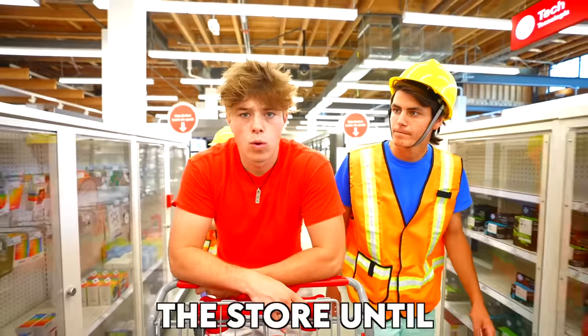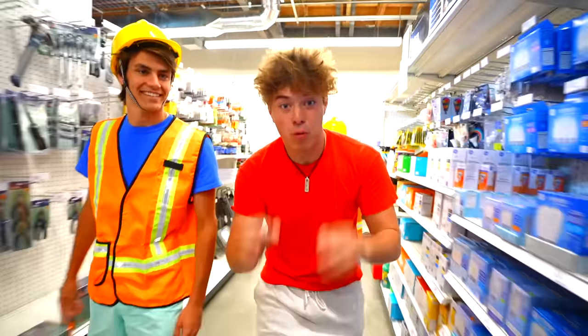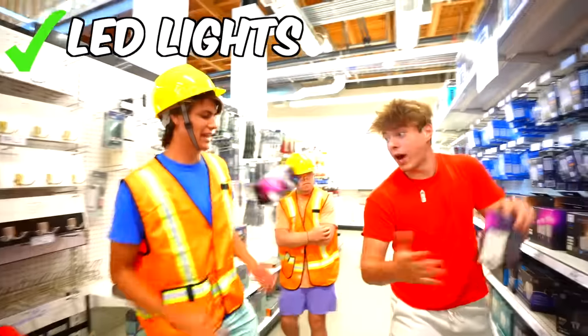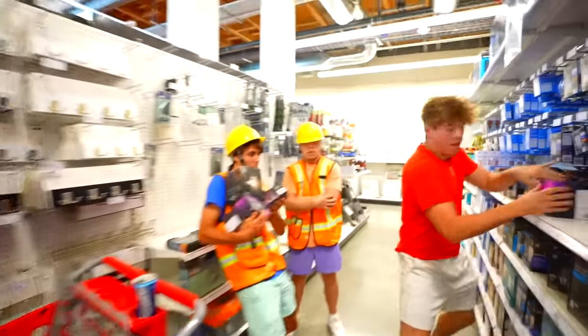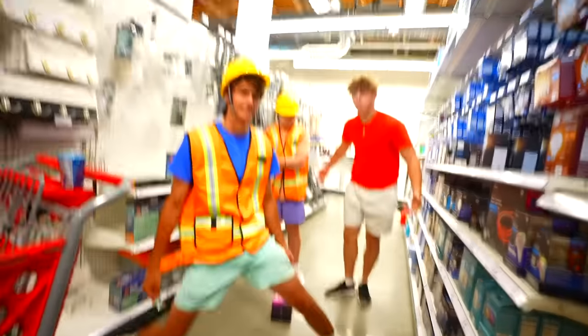We were looking around the store until we came across the most important section. This is the perfect section to make our room come to life. We're in the LED section right now. We need to grab every single one. Oh yeah, grab some lights. Yo, get the door, guys. There we go, come on, keep catching. Bro, why would you do that?